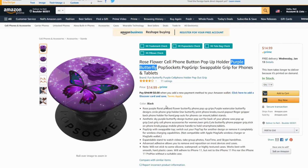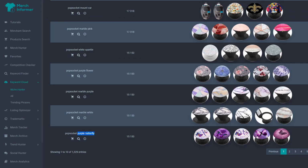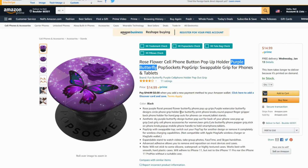Okay. Now further from that, we can come down here and actually look at all of the keywords they are using. We found pop socket purple butterfly. We know that that is a main keyword that we can create a new product on and optimize for, but we'll also be able to take the top five best sellers and pick out different keywords. So right here we see pressed flower butterfly, okay, and we see watercolor butterfly designs. So you can pick these out.